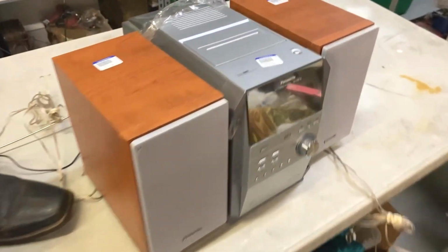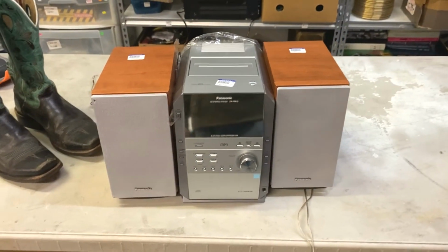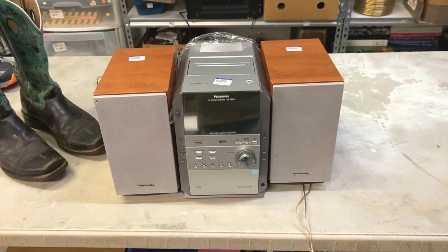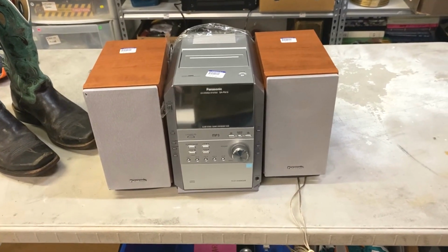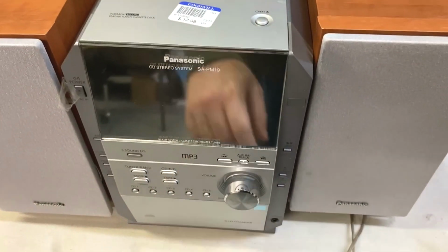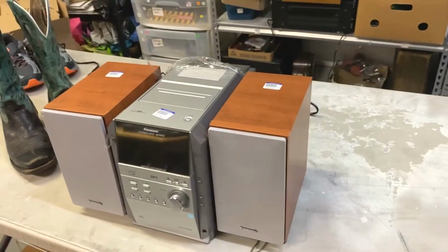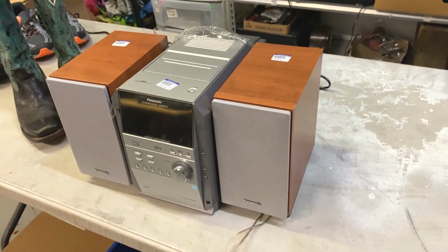Really nice one. I paid $12.98 for the whole set, the 3-piece set here. And every time I get these, they sell for at least 70 or 80 plus. Sometimes it depends on the model number. This one's SA-PM19. Depends on the model number, but sometimes they can get north of $100 for those.